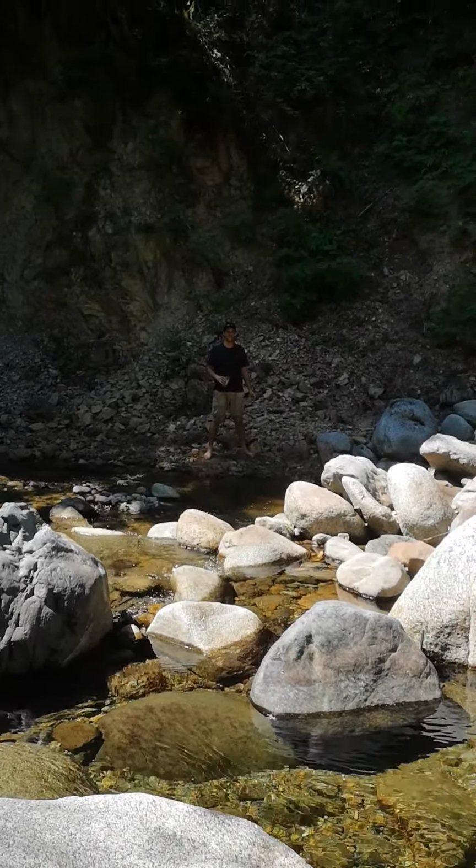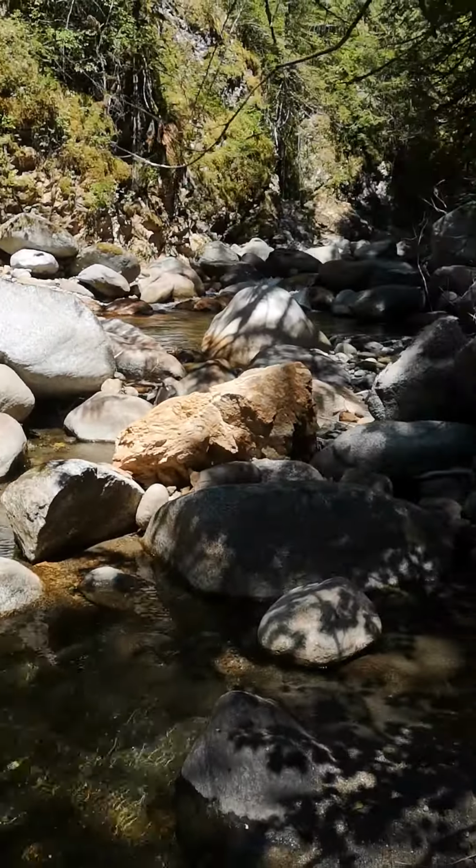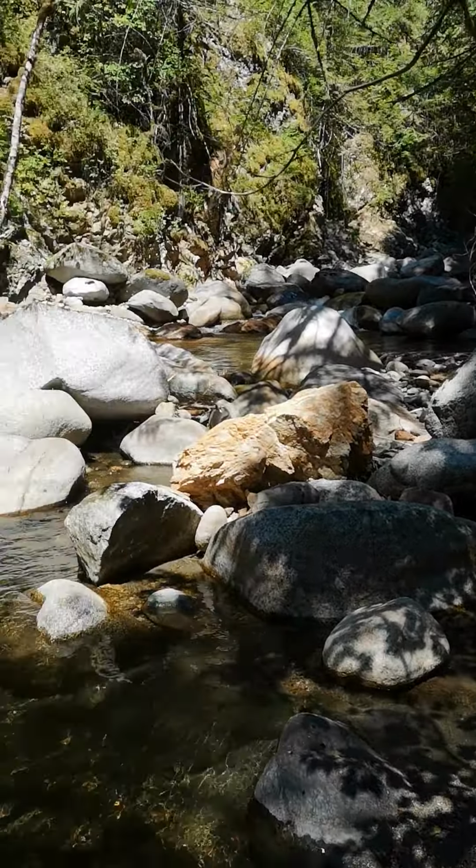So, this is garnets. They're coming down the creek here. They're small, you're not gonna find any awesome giant ones, but you're gonna find sand that's like 50% garnet. And all you gotta do is just dig at it.